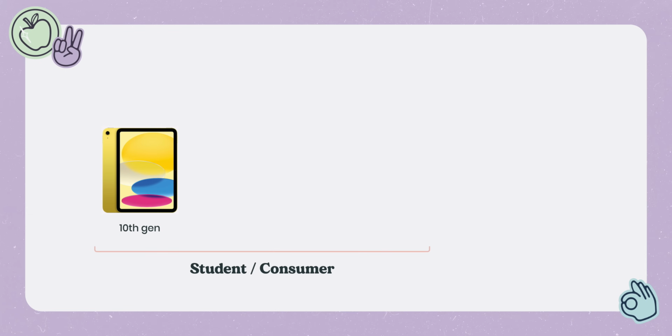And so plotting this on the graph is easy to recommend to pretty much anyone that just wants a more basic iPad experience that will stay relevant for a long time. And it's also great for students as well.